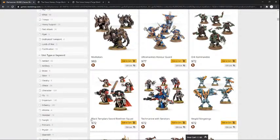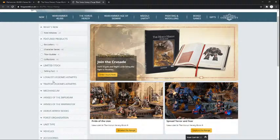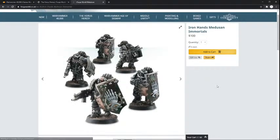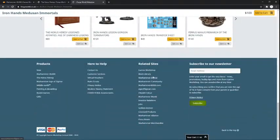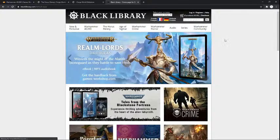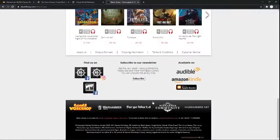Black Templar sword. I always wanted to make a nice Black Templar army. Thing is, I was no good at painting black or white at the time. Now I think I could do a quite good job of it. So, Iron Hands, Medusan Immortals. What I'll do, I'll also have to bring up their FAQ section because they have changed them a bit. It'll be in Black Library or Warhammer Digital. It'll be in one or the other. Maybe Warhammer Digital.